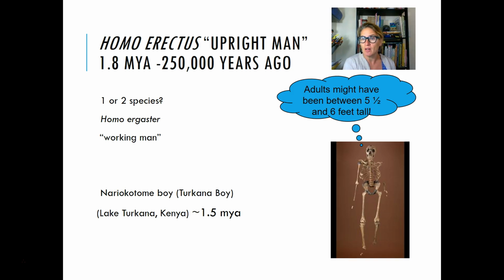One of the most interesting finds of Homo erectus was Nariokotome boy, who's also known as Turkana boy, found near Lake Turkana, Kenya. This fossil dates back to about 1.5 million years ago. And Nariokotome boy is interesting because it is not an adult fossil. So in other words, this boy was not fully grown when he died.